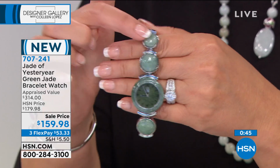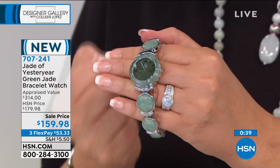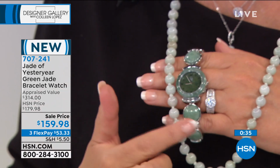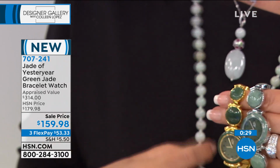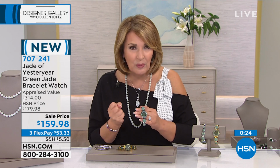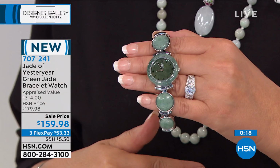And no two are identical because the stones are natural. Some will be slightly darker, some will be slightly lighter, but they all are a deeper color. It's not the lighter color. It's a darker jade that Stella has used in this watch. So expect the stones to not be quite as light as that light mint color. You're going to see it has a deeper, more saturated color, and I do think it looks really rich, and yet it pairs back to all of the other colors you own in jade.